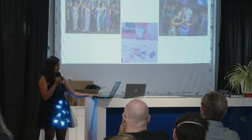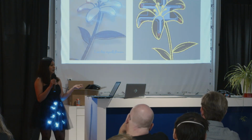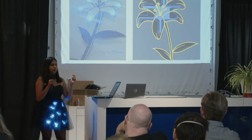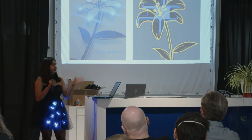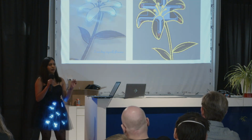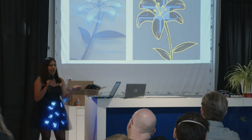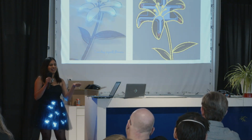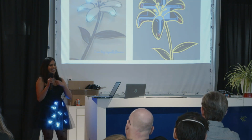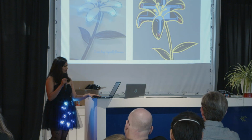And then I designed these Lily PCBs, which was for a workshop to teach programming. It was a CircuitPython workshop, and we taught a group of kids to program NeoPixels. I made it into a flower shape, so they get to keep it. This was around Valentine's Day, so that was the idea. So they can make their own flowers, and they get to keep it, and have something awesome to look back on.